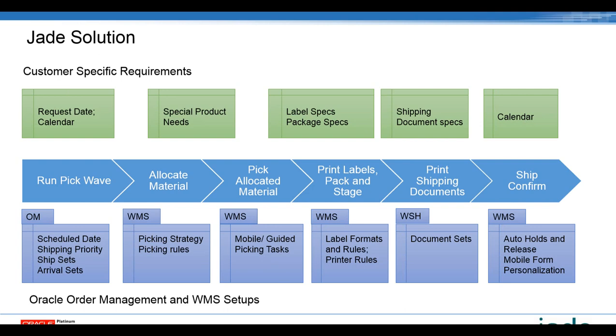For material allocation process, the best practice would be to use WMS picking strategy and picking rules. What we have done is we have pre-configured picking rules for multiple industries, and we can just take those rules and implement it for your company. What I have seen, first time when we did this picking rule implementation, it took us about 2.5 months to do that project.